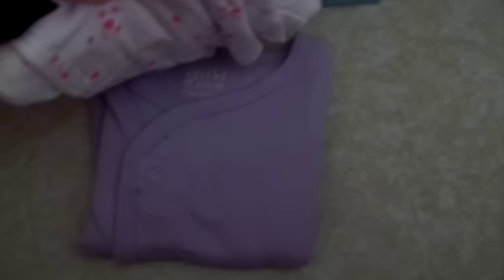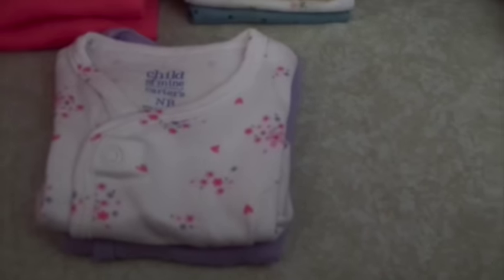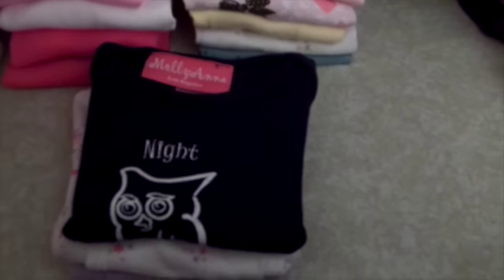Then these are just side snap shirts for Kayla since she has a torso. She can wear the shirts, and this is also a short sleeve shirt for her, as well as this. And this is like a shirt, and it has a little diaper cover. So yeah, those are the rest of the clothes.